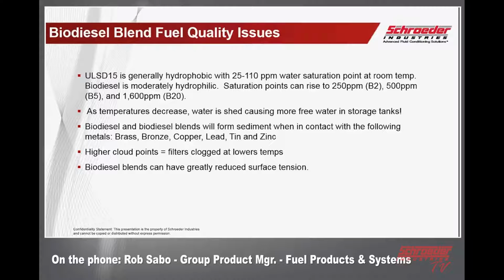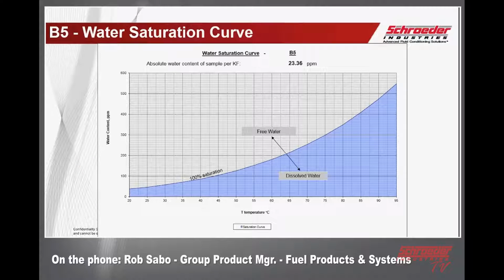The next thing is, if you look at the slide that shows the saturation curve for a typical biodiesel blend of B5, you'll see that the saturation point from free water to dissolved water, and the saturation curve associated with that, has a direct effect on the amount of water being held within the fuel. And this is based on temperature.